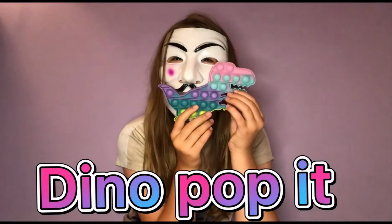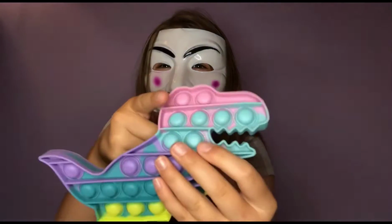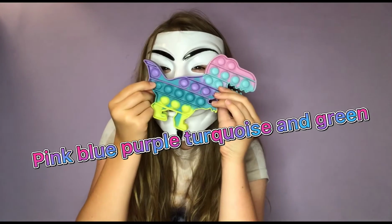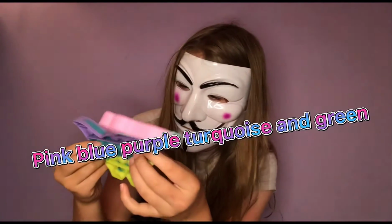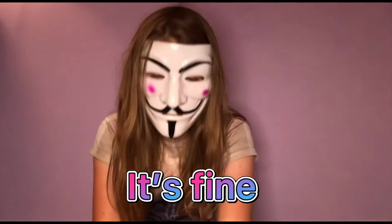It is amazing. Okay, next what we have is we have my Dino Poffet. We have 2 Dino Poffets. I mean, I have 2 Dino Poffets, don't we? Okay, anyway, this is what it looks like. It's amazing. We have pink, blue, purple, like a darker greeny color or like a turquoise, I don't know. And then we have a it's fine.